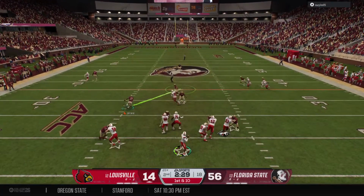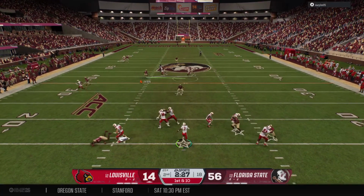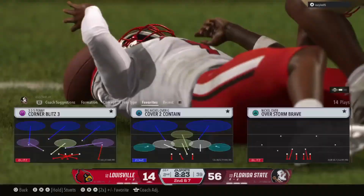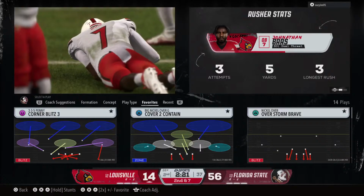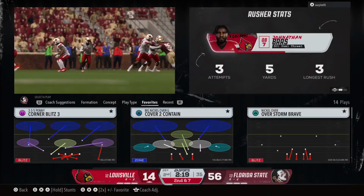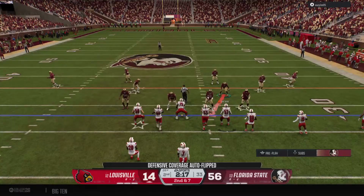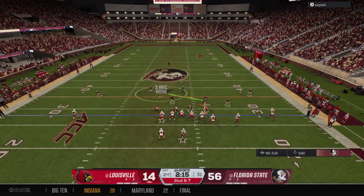Off the play fake on first down. Under fire. Not a whole lot of room there. 3 yards maybe, 2nd and 7. This defense is not going to be patient with this quarterback. They know that they have to affect him and they have to dictate to him.